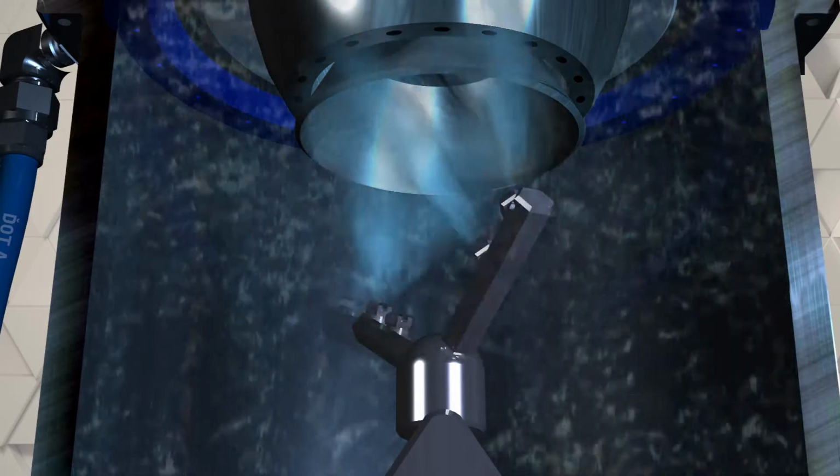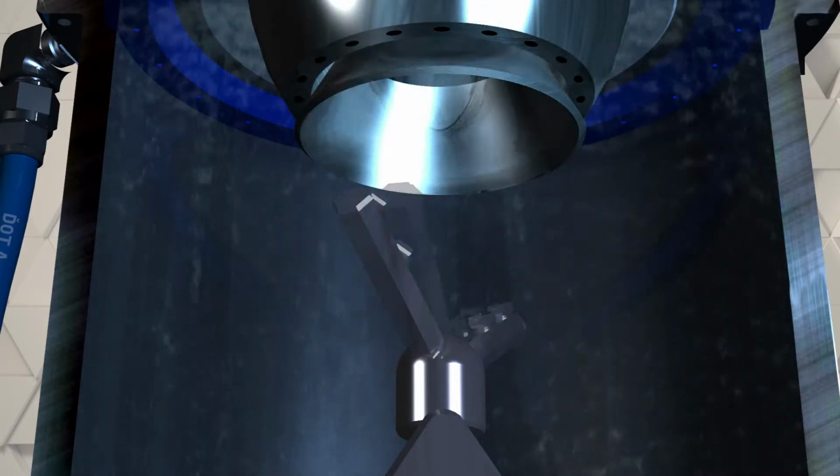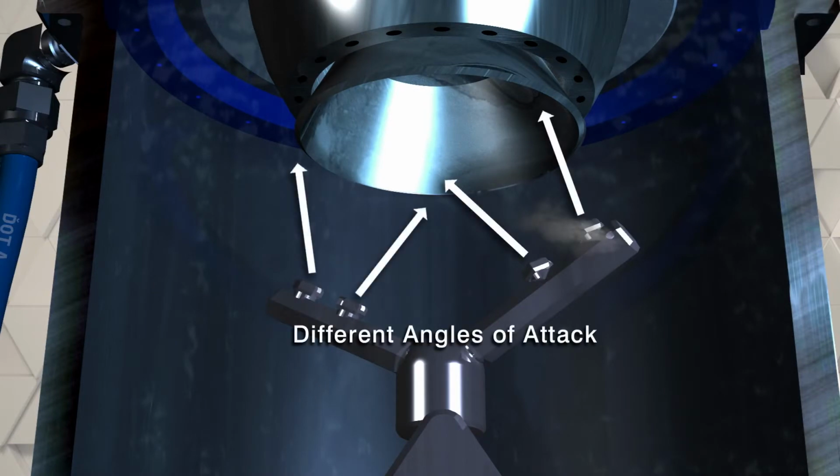The constant changing direction of the blast is accomplished by the rotating high-speed impeller, along with different angles of attack from the nozzles and the pulsing of the atomized mixture.